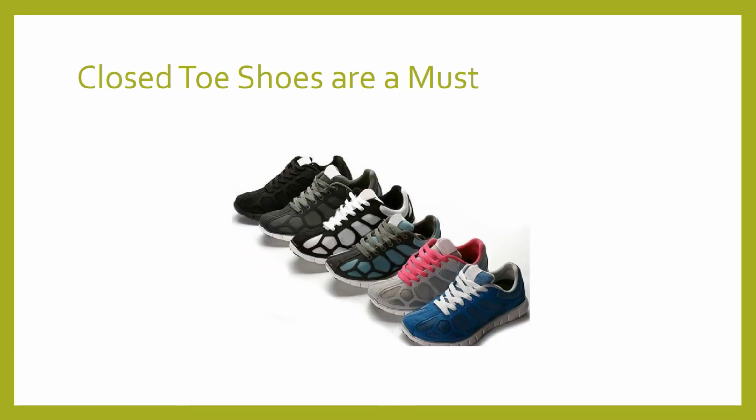Again, closed-toed shoes are a must. I told you you'd be seeing that. Make sure they're comfortable closed-toed shoes. This is for your safety. If you need to run, you need to be able to run without worrying about your shoes coming off.